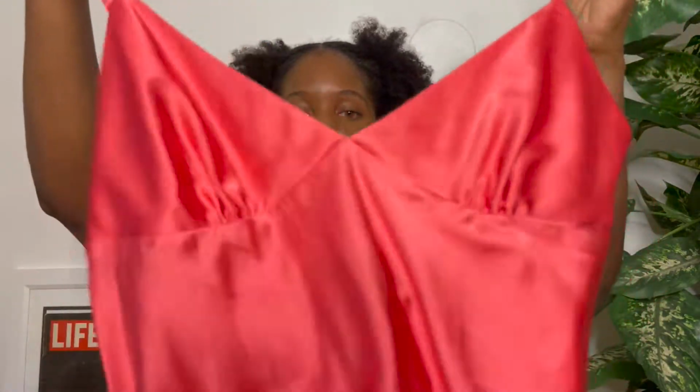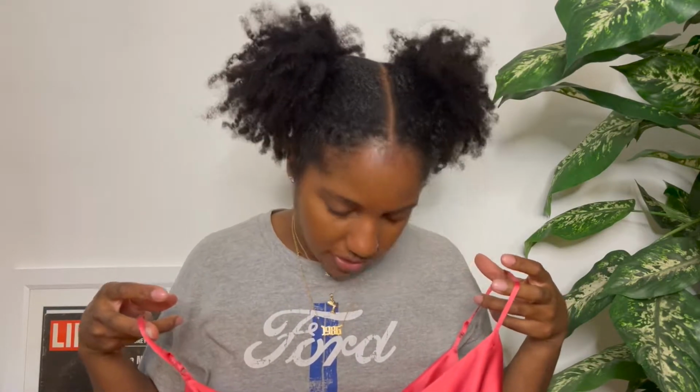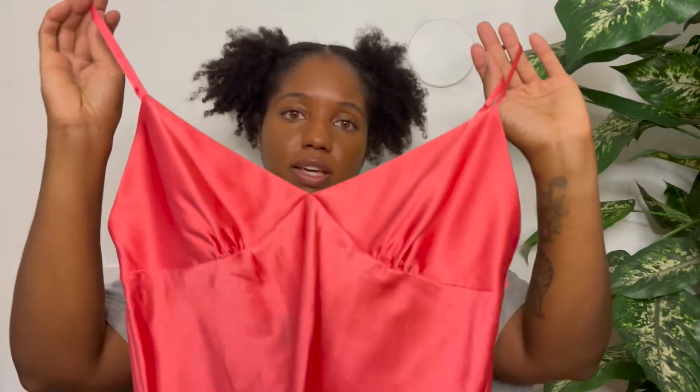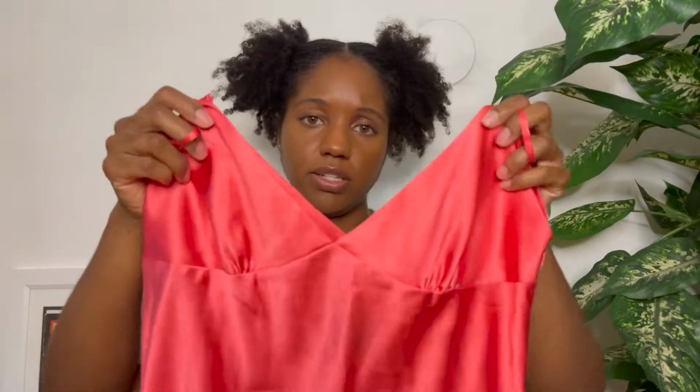but this is also silk. It's 92% silk, 8% spandex. It's by the brand Moda International, which I don't know where they sell this, maybe at Macy's, I'm not really sure, but I really like the color of this, and we know pink is definitely big this year, so I thought this is a good basic to pick up.